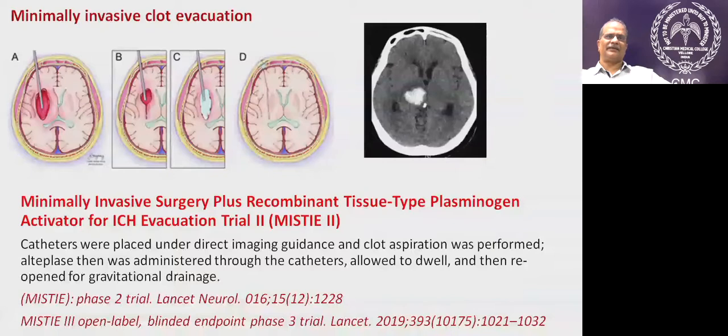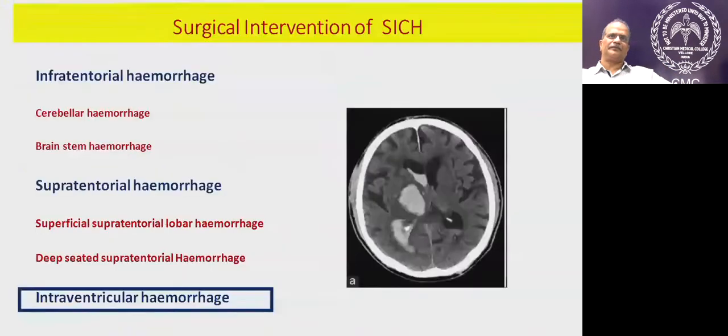There have been trials which I looked at, called the MISTIE trials, MISTIE 1 and MISTIE 2 trials, where again the last word on this is not yet out.